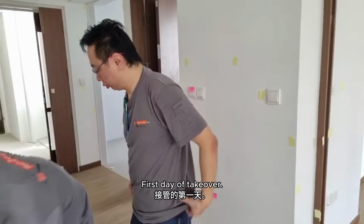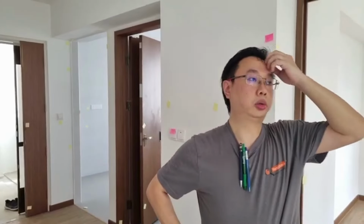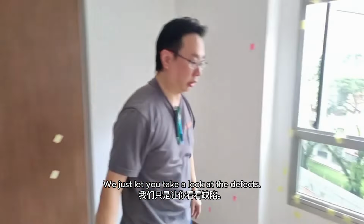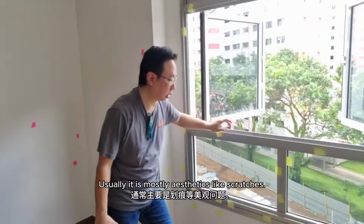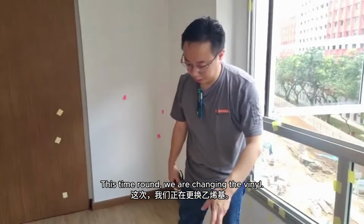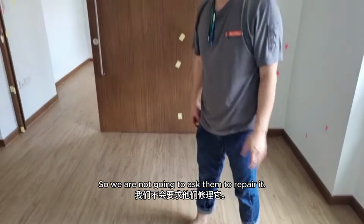Okay, firstly at takeover, this one is a BTO. So usually we just let you take a look at the defects. A lot of defects, usually mostly aesthetic, like scratches, all this. This time round, we are changing the vinyl, so we are not asking them to repair.